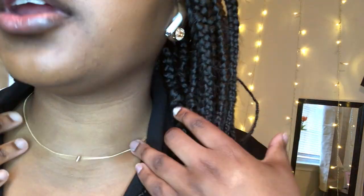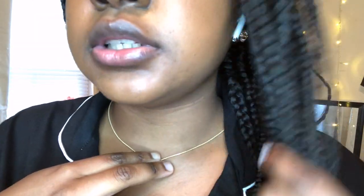The other item that I got is this simple pendant necklace. It's just one little dainty gold necklace, just to wear around the house, kind of give me some sophisticated loving and vibing. I bought gold accessories to go with this black pajama because I know I look good in gold and black. So yeah, that's the first look.